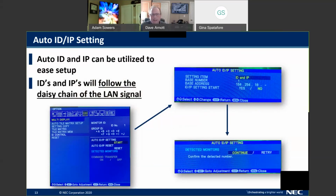So depending on how your IP structure is, if it's set for dynamic, we may not want to set that once it's been set. If we're just assigning IP addresses for calibration and we're doing them statically, then we could set both ID and IP together. So again, there's some flexibility in that, and that's for another conversation.